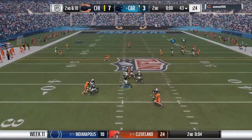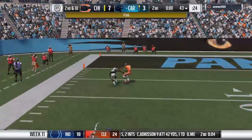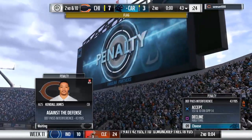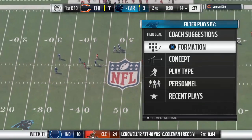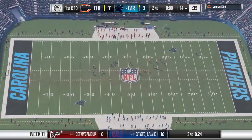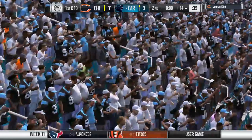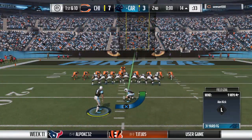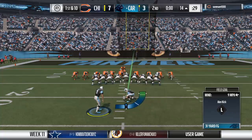A final shot before the break. Newton going for the deep ball, and it's incomplete. Took a shot, couldn't connect. So even though it's first down, here's the field goal unit on now to try to get 3 before halftime.